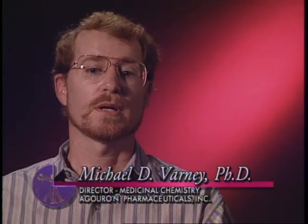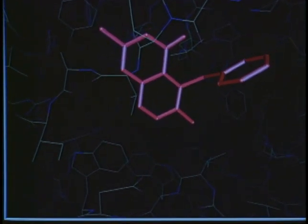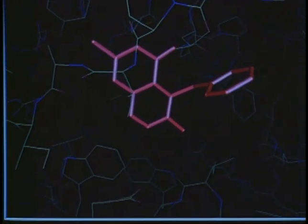The processes involved in the discovery of drugs at Agouron begin with the selection of a target, and that means the selection of a particular enzyme or protein that is known or implicated in a disease state. And then we use a technique called X-ray crystallography to determine the three-dimensional structure of that target. Using that information, we can use computational techniques to determine what types of molecules would inhibit the activity of that protein. The actual process may be difficult to understand, but the benefits of positive results will be very apparent.